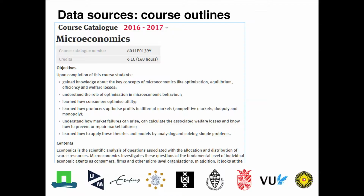There are 9 Dutch universities which offer a bachelor program in economics. In this research we mapped out the content of all bachelor courses offered by these economic faculties. For the data we used course outlines, which all universities put on their website. We covered 62 indicators for every course. These indicators are things like what research methods are taught, so for example regression analysis, or what theories are taught, so for example is there any post-Keynesian theory in this course.